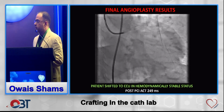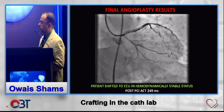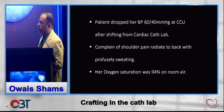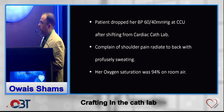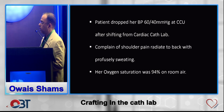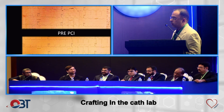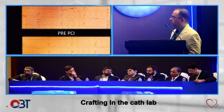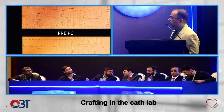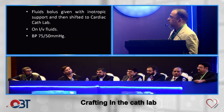We shifted the patient in a hemodynamically stable condition to the CCU, and the post-PCI CT was 249. But just after 1 hour, we received a call from the CCU that the patient's blood pressure had dropped after shifting from the Cath lab, and she was complaining of shoulder pain. Her oxygen saturation was 94 and she was profusely sweating. We urgently did the post-PCI ECG. This is the pre-PCI and post-PCI. There are some minimal ST elevations here, but the rest of the ECG is the same as previous.